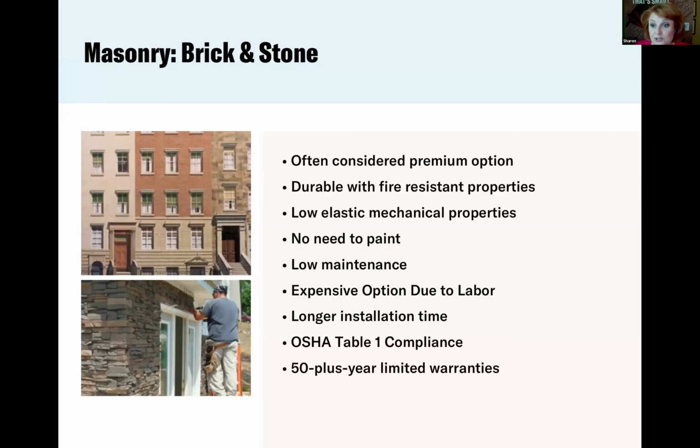So brick and stone, the premium option: 50+ year warranty, durable, has fire resistant properties, lowest elastic mechanical properties, no need to paint, low maintenance.